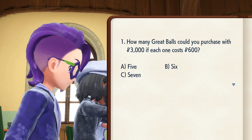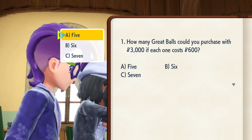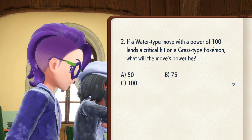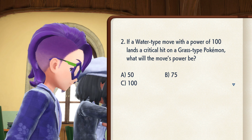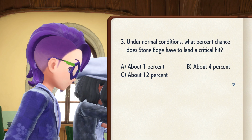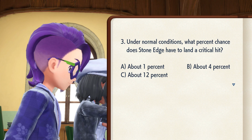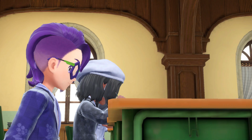How many Great Balls could you purchase with 3,000 Pokédollars if each one costs 600? That would get me 5 Great Balls. If a Water-type move with a power of 100 lands a critical hit on a Grass-type Pokemon, what will the move's power be? That would be 75. Under normal conditions, what % chance does Stone Edge have to land a critical hit? That would be about 12%.